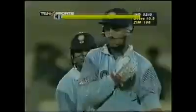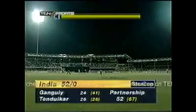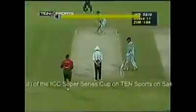Oh, into the gap. That's a lovely shot. Well played. Ganguly plays that cover drive beautifully. In fact, he plays it as well as anybody. And that's a much better shot. We saw him get an inside edge a little bit earlier. See that Tendulkar has had half as many balls. Not quite, but nearly. Ganguly's had most of the strike. Tendulkar scoring very fast.